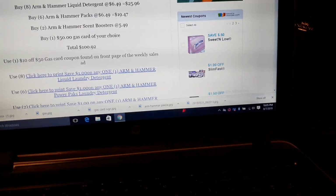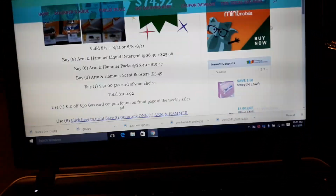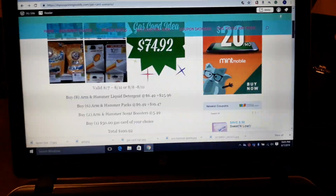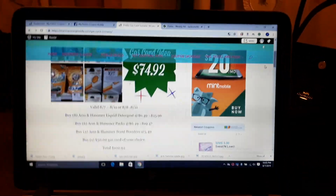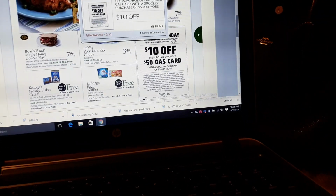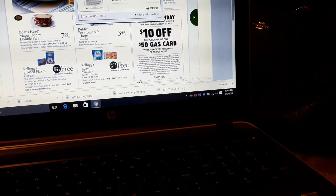So here is an example of a gas card deal. I did a scenario for you guys with the deals that started today for some, tomorrow for everyone. Gas cards are only valid until Sunday. So it starts the day that your weekly ad starts and ends on Sunday for everyone. It also tells you on the gas card coupon when the deal ends, so you can look there to be sure.